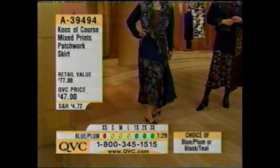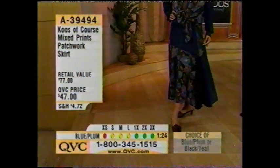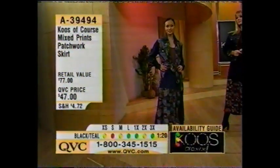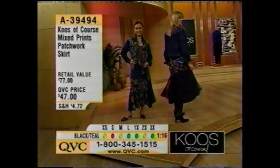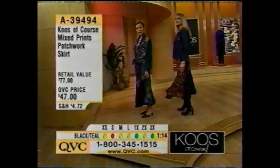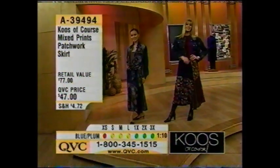And I just want to point out, Sheila is wearing a matching shirt to go with the skirt. Oh, yes, ask about that. The color you're seeing on your screen right now, everything else matches with it. Black teal, and the color that you see on Deneen in the jean jacket is called blue plum. This comes in extra small through 3X. It's $47, item A39494.